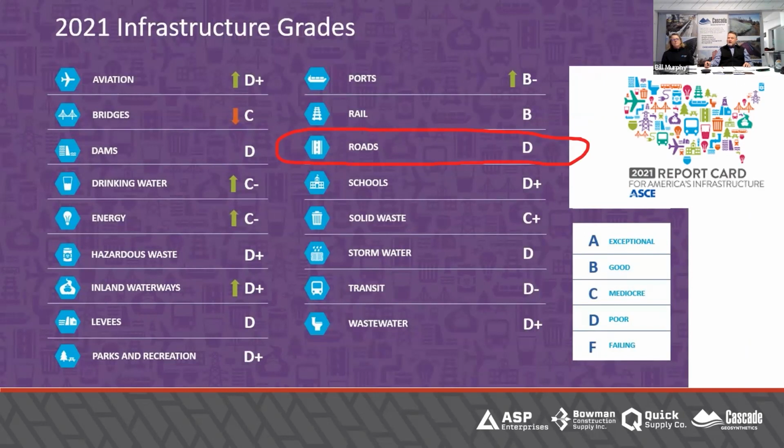Red is where they've gone down, and bridges are something that's near and dear to our heart because we have some materials and some of our solutions involved with that. But the one I circled here today on purpose is roads. D is not really a passing grade. It's not really acceptable. And as far as I can see, our society is not going to stop driving anytime soon. This needs to be addressed.